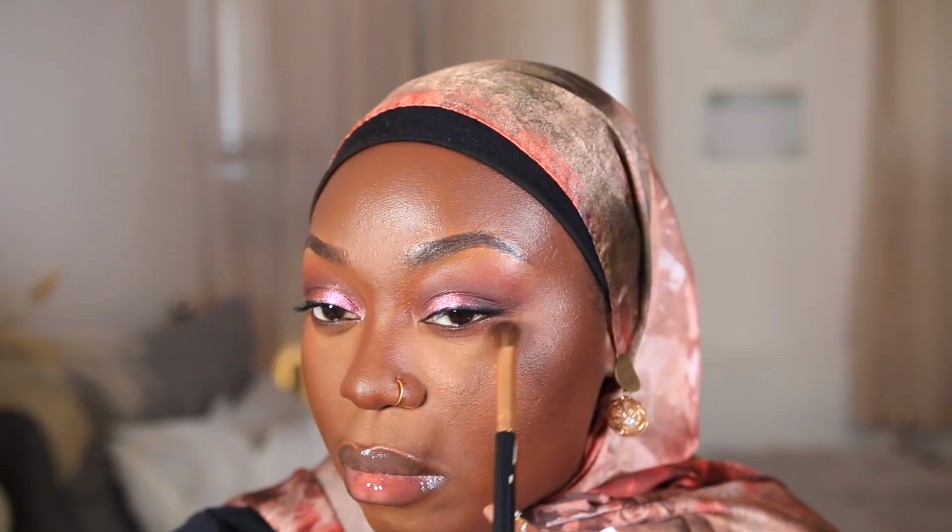I'm going to go back into the Love Fest eyeshadow palette. I'm just going to finish off the eye look. I'm going to grab this brown shade and this shade right here to smudge it on my lower lash line. Set the face again before I apply my lashes. I'm also going to grab this shade and put it in our inner corners as well.